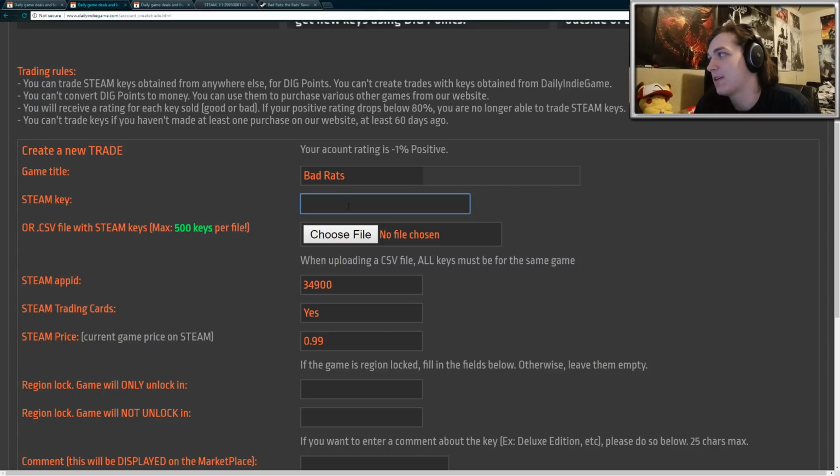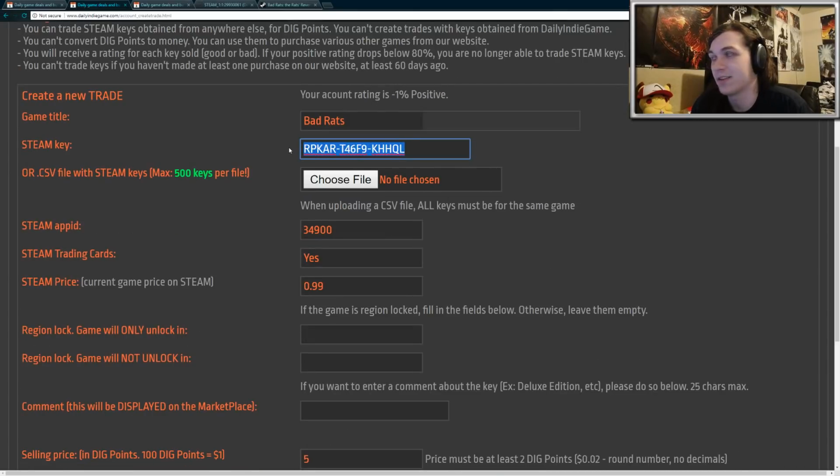And then you want to type in the Steam key. So you just type in whatever Steam key you have, make sure it works, make sure it's unused, from whatever bundle site that you got it from or wherever you got it from. This is the key that you're selling to someone else who's going to purchase it.